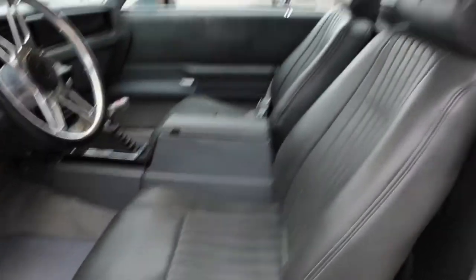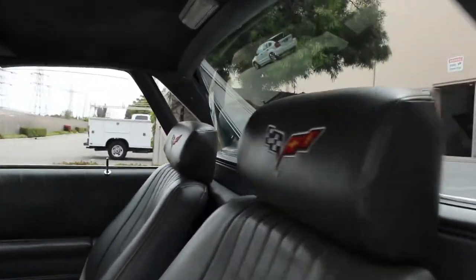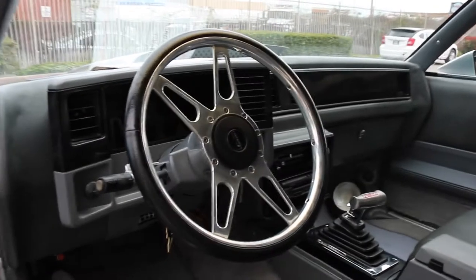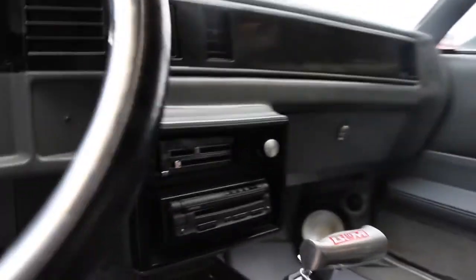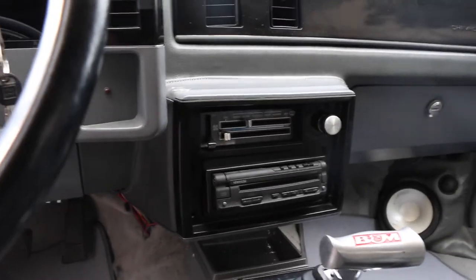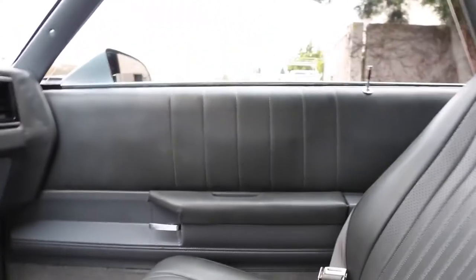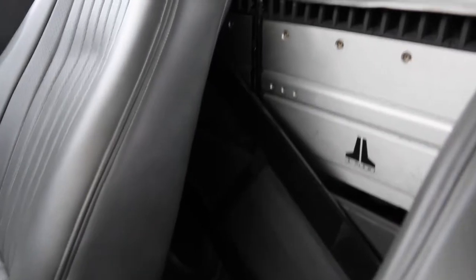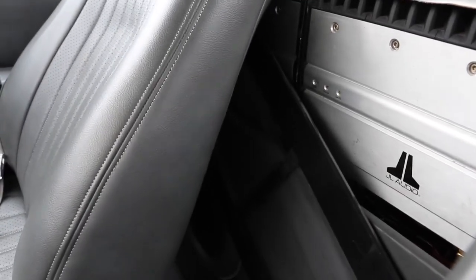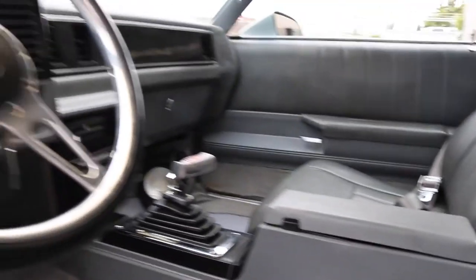Door panels are nice. Leather seats are nice. You can see they have the Corvette embossed logo right there. Steering wheel, shifter's good. Has a Kenwood flip-out touchscreen on it, which works great. Has two 10-inch JL subwoofers back there with 2 amps. Has an awesome sound system on it.